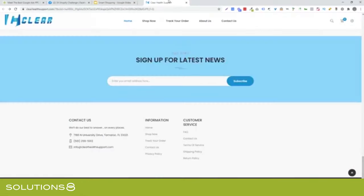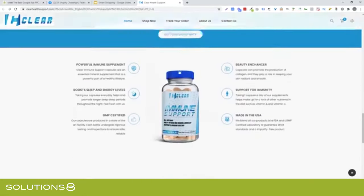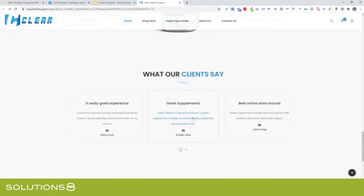Well done. Well done with the mobile approach. That's going to be a critical prerequisite, by the way. About 60% of your traffic is going to be mobile-based. Here we go. Social proof and testimonials.